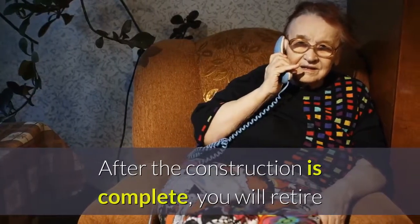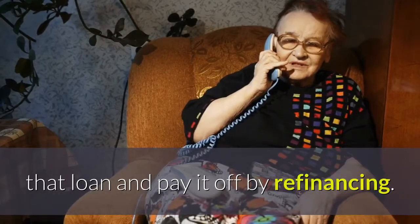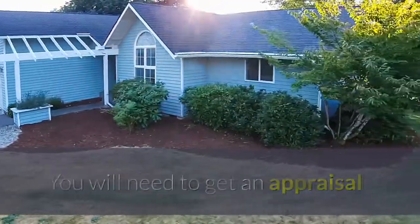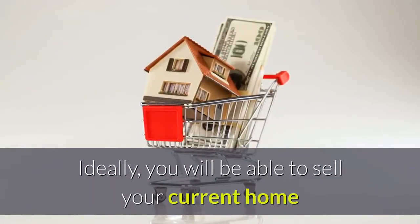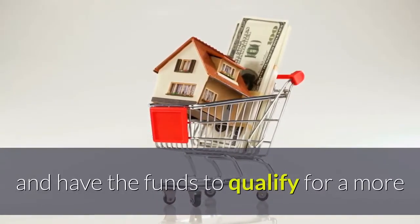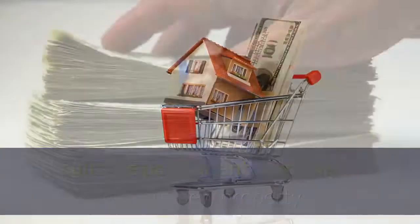After the construction is complete, you will retire that loan and pay it off by refinancing. You will need to get an appraisal and inspection of the finished project and apply for a new loan. Ideally, you will be able to sell your current home and have the funds to qualify for a more suitable permanent mortgage on your new property.